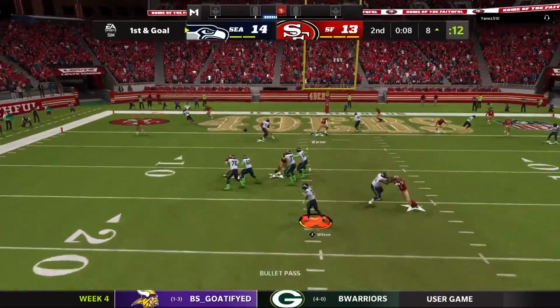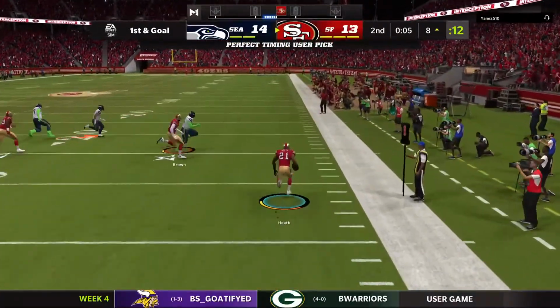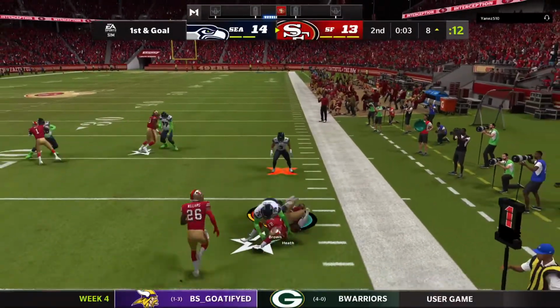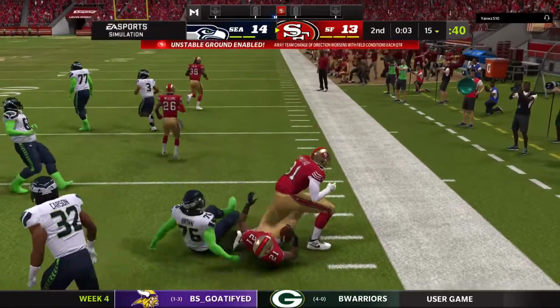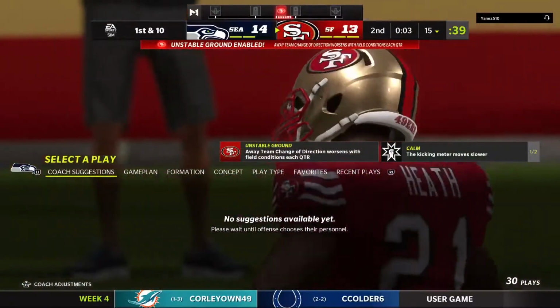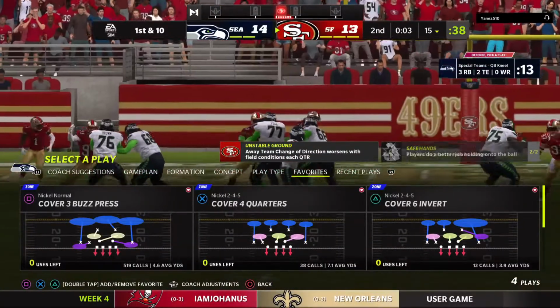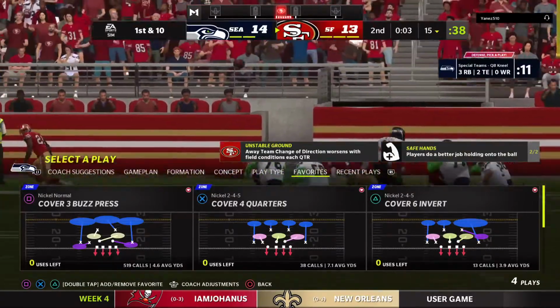Wilson. And it'll be intercepted. Able to get there and pick it. And the Niners are going to have it here at their own 15. Charles, not only is that an interception, it's one when you were really knocking on the door for a touchdown inside the red zone.